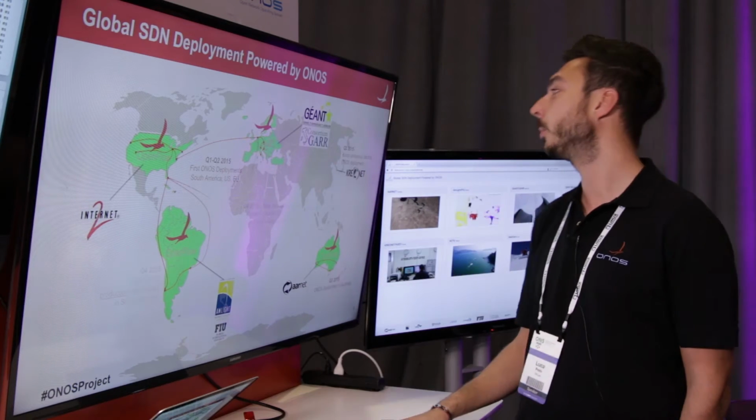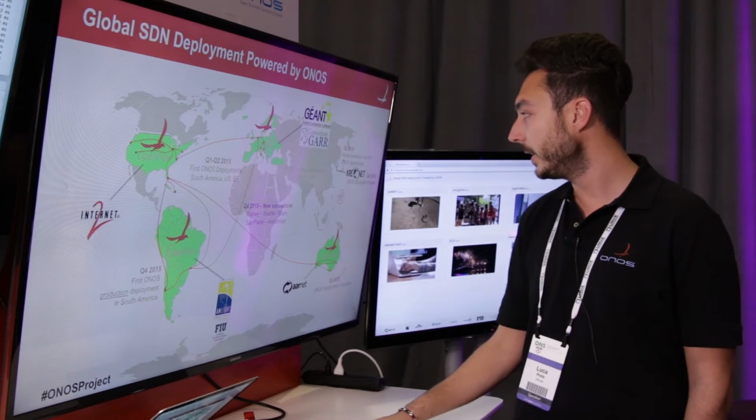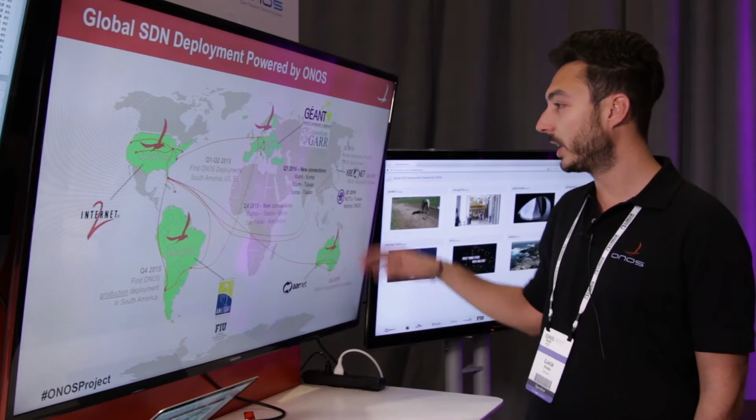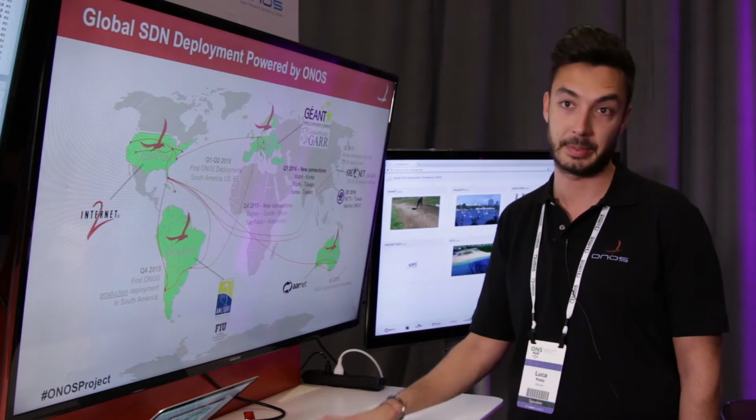A month later, we deployed ONOS there in Korea with SDN IP. Finally, early this year, we deployed in NCTU in Taiwan, and we created a rich topology till arriving to what you see right now on the screen that represents the testbed as it is right now.